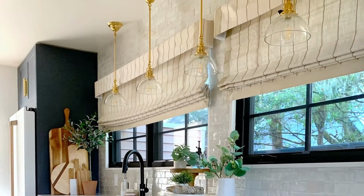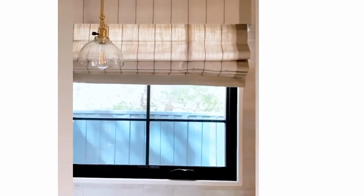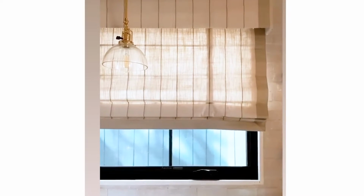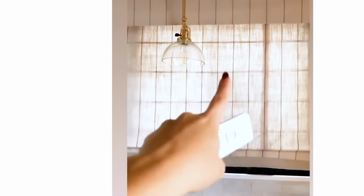Also, we motorized it. So that way she'd be able to lift and lower with ease because of how deep the cabinets were. She has that great farmhouse sink, so this way she wouldn't have to reach over those cabinets. Not a lot of people think about motorizing in the kitchen.